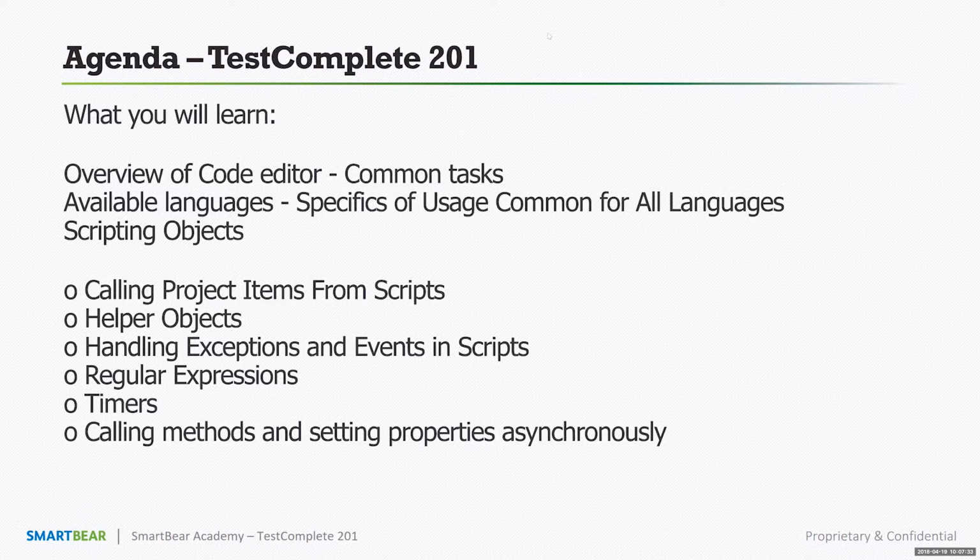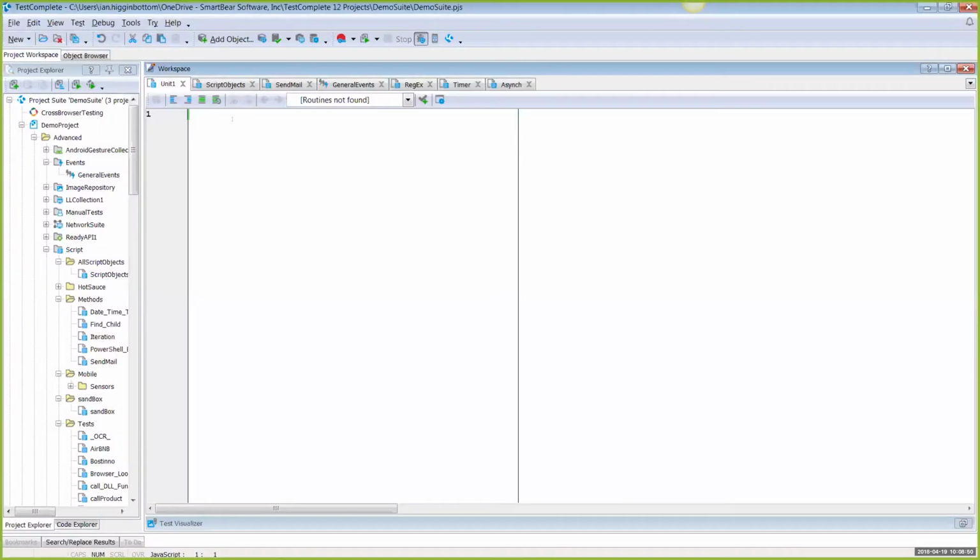specifically scripting objects. We're going to go over things like calling project items from scripts. We're going to look at how we can do neat things with regular expressions and exception handling, as well as some look at the end about how we can be asynchronous with how we call our functions and have our scripts execute. So first on the agenda, like Nick had mentioned, we're going to cover the code editor.